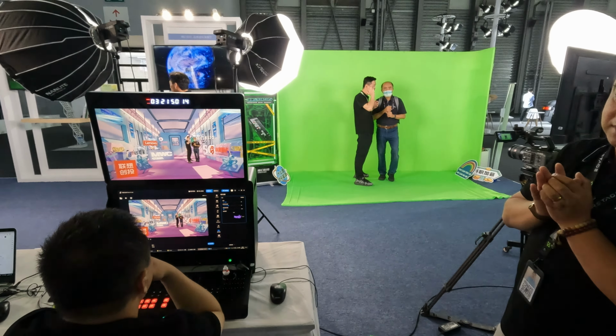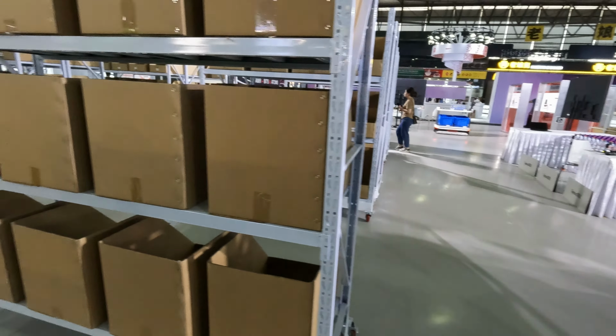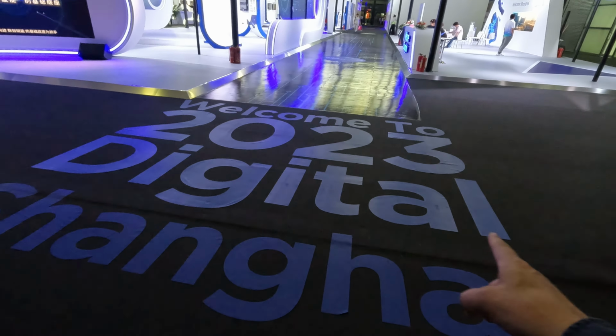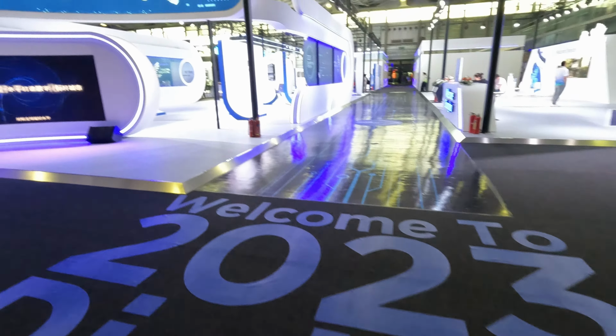Here we have some automatic guided vehicles, just on an open, you know, I could walk straight in, so they're obviously happy with their safety possibilities. It's coming for me. N5. Welcome to 2023 Digital Shanghai. Digital Shanghai. It's a bit empty.